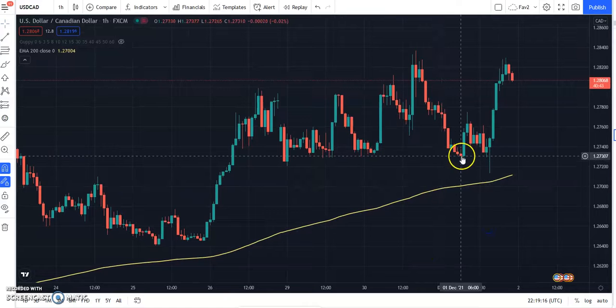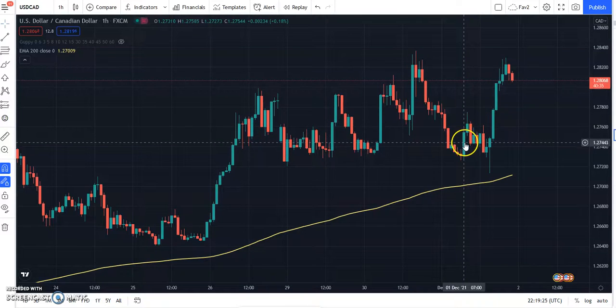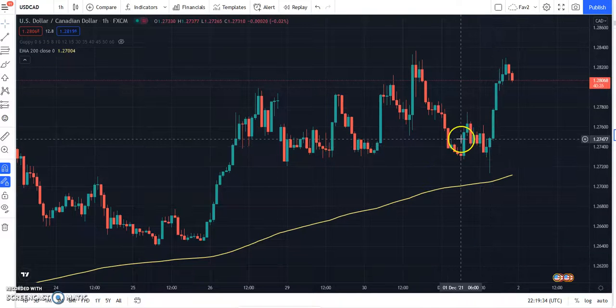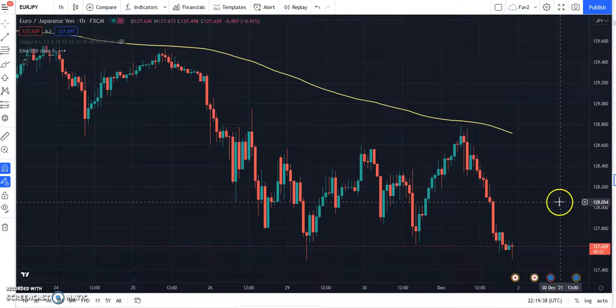I think I went long on here because there's a good support area. And again, after 1 hour, I put the stop loss like midway through the candle. So this one gave me not a lot of pips, but I think I got 12 pips out of this trade right here. So, and this works on almost every pair.